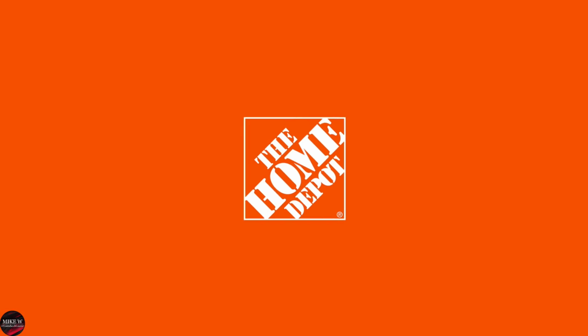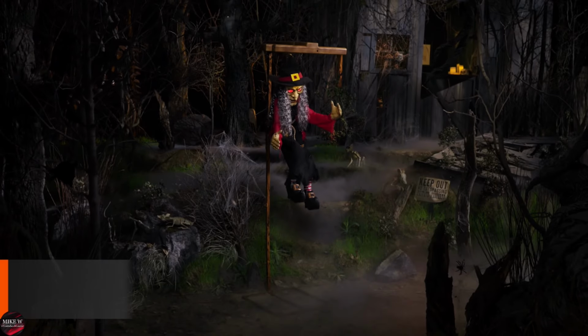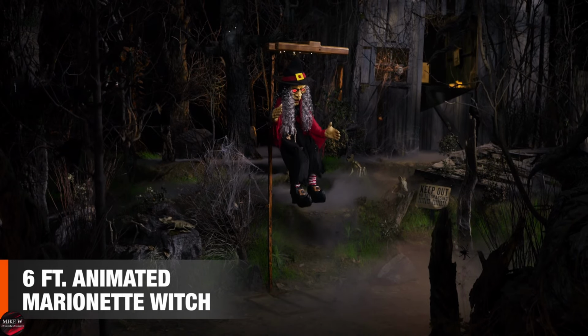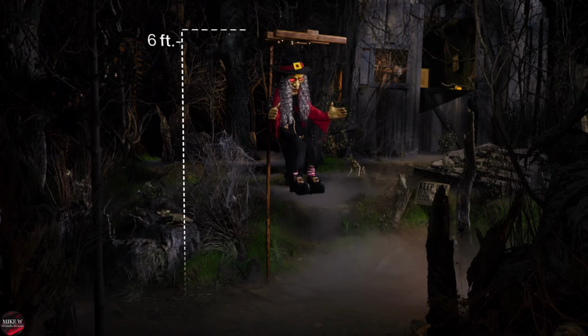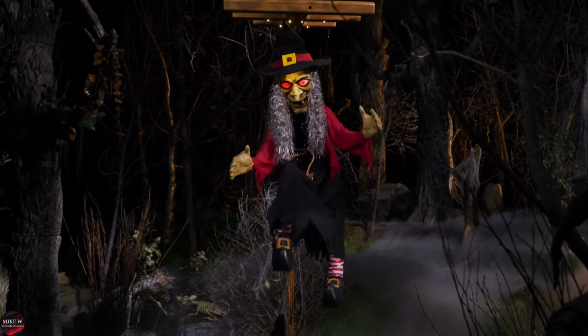Words have turned my bones into sticks. That's what I get for testing spells on myself. A sad tale, to be sure. The 6-foot animated marionette witch once had the world on a string. Now she plays puppet to an age-old curse.